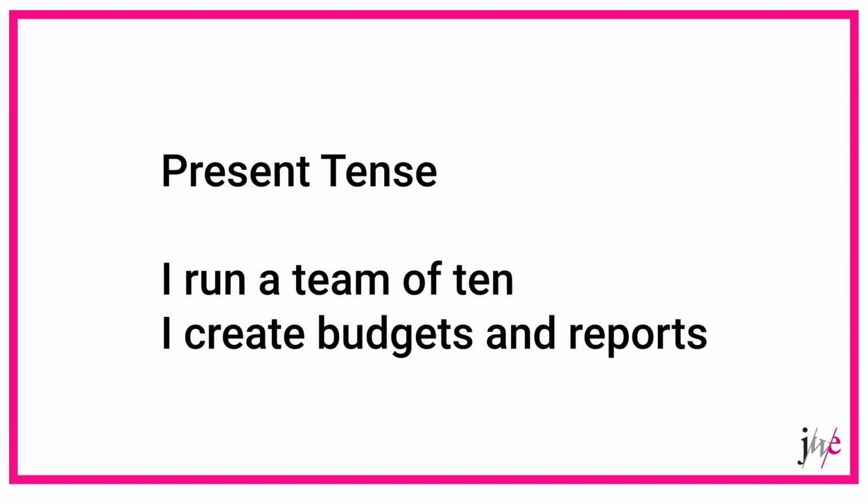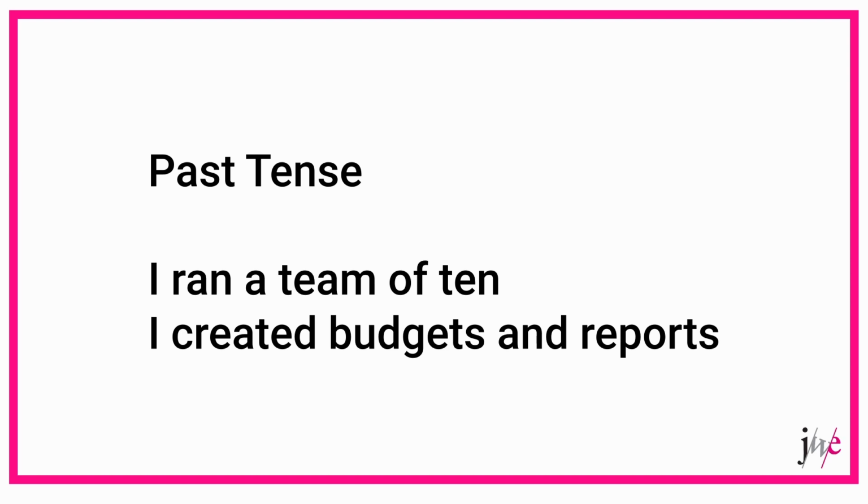Be careful with your tenses. If this is a current job, everything should be present tense. Example, I run a team of 10. I create budgets and reports. If this is a job that you no longer work at, you want it to be past tense. Example, I ran a team of 10. I created budgets and reports.